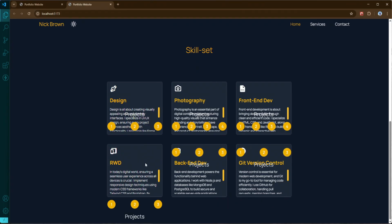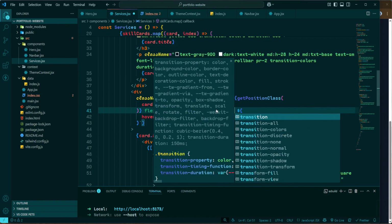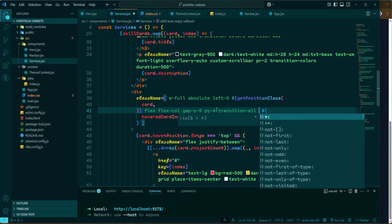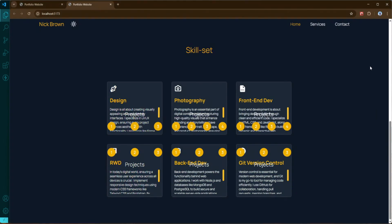So now we need to make this effect a bit smoother. So I'm going to add here transition-all with the duration 300. So now the project links appear smoothly in the correct position.